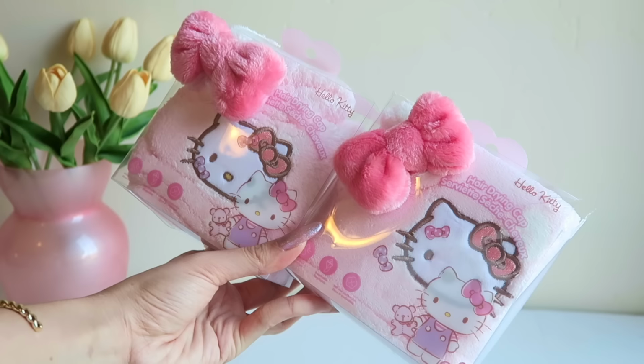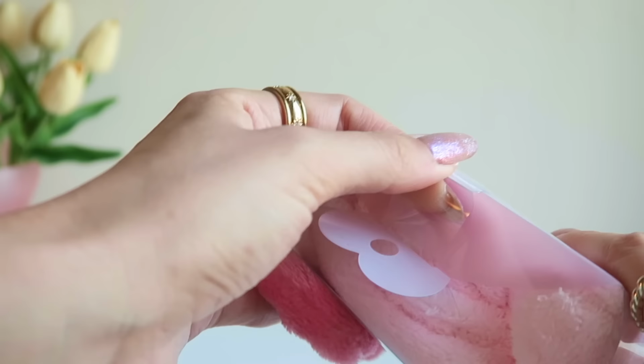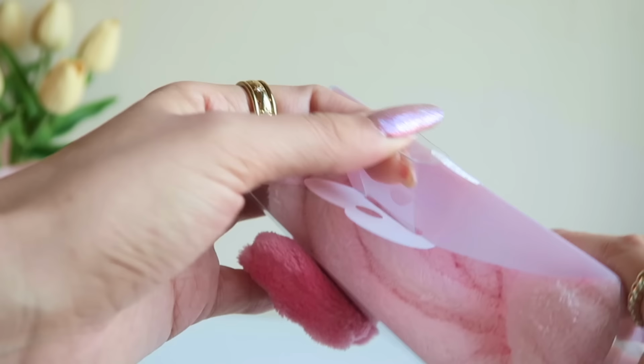Okay, and the next item both me and my sister picked out, we're gonna be matching. And it is this Hello Kitty microfiber drying hair towel. I actually already have a drying cap like this. I got it in my very first Miniso haul that I ever did and I still use it to this day.